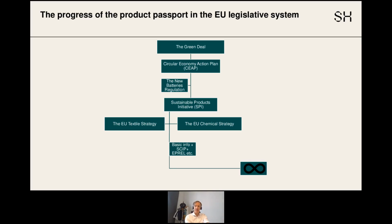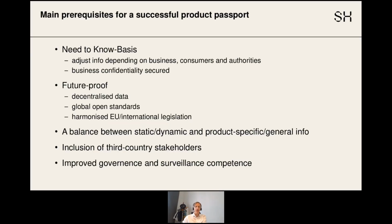And I would just like to end this short presentation by saying that a product passport needs to be done on a need-to-know basis. And that is what the Commission has said as well. Because the possibilities are endless, but it can be cost driving and the administrative burden can be very, very high. And to build a product passport, it also needs to be future-proof, so that it can be used for a long time in all different sectors and by all different kinds of stakeholders as well.